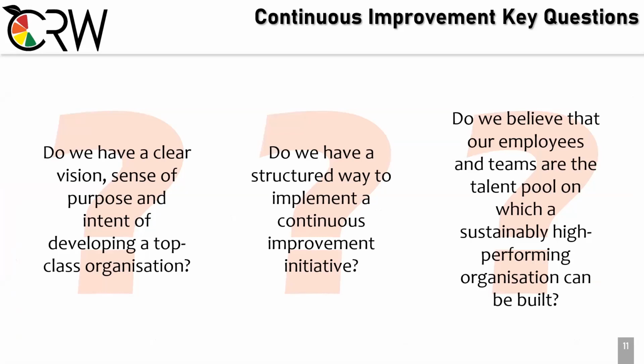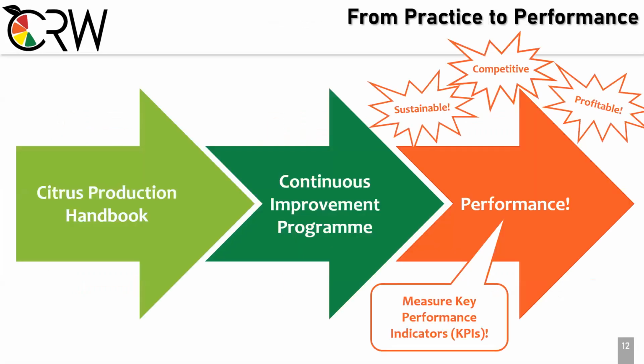And finally, extremely importantly, do we believe that our employees and teams are the talent pool on which a sustainably high-performing organization can be built? Because without belief in your team and that they can rise to the occasion, you will not reach your full potential. So, the Citrus Production Handbook is in place.